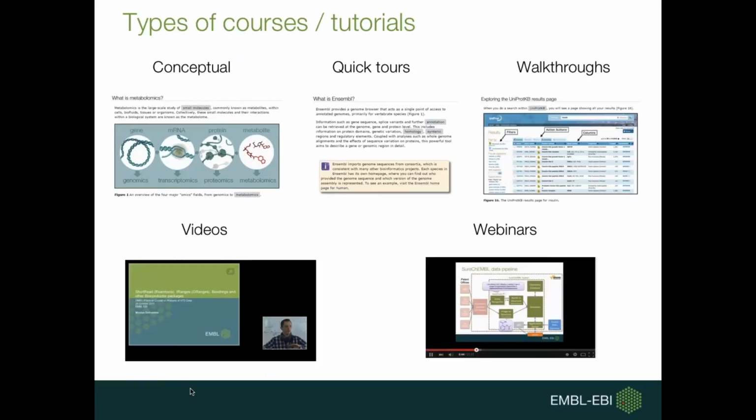So we have a number of different types of course in Train Online. Some of them are very conceptual. They talk about where the data come from, and a little bit about the actual experimental side of things, where the pitfalls are, what's easy to interpret, what requires caution in terms of interpretation. We have a large number of these quick tours, which are essentially a 15-minute guide to an individual data resource, how you access it, how you submit data if it's an archival data resource, and how you get the data out again.